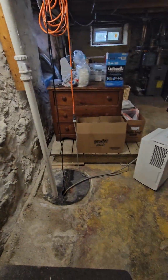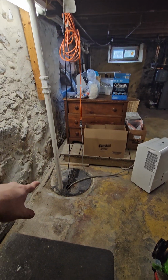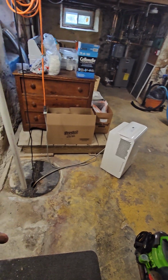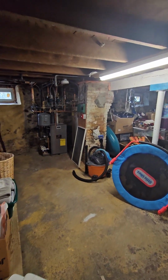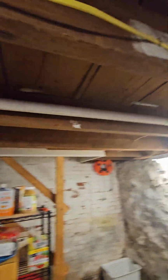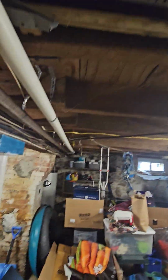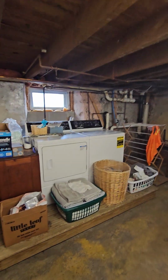Alright, so I was speaking to the listing agent. He did mention that this unit has a sump pump, so it's right there, and that's a dehumidifier there. So that's where the water is coming from that's leaking out in the yard. So it's not a problem per se. That sump pump goes up there and goes out that way to the street. Yep, so that goes into the yard. That's the sump pump.